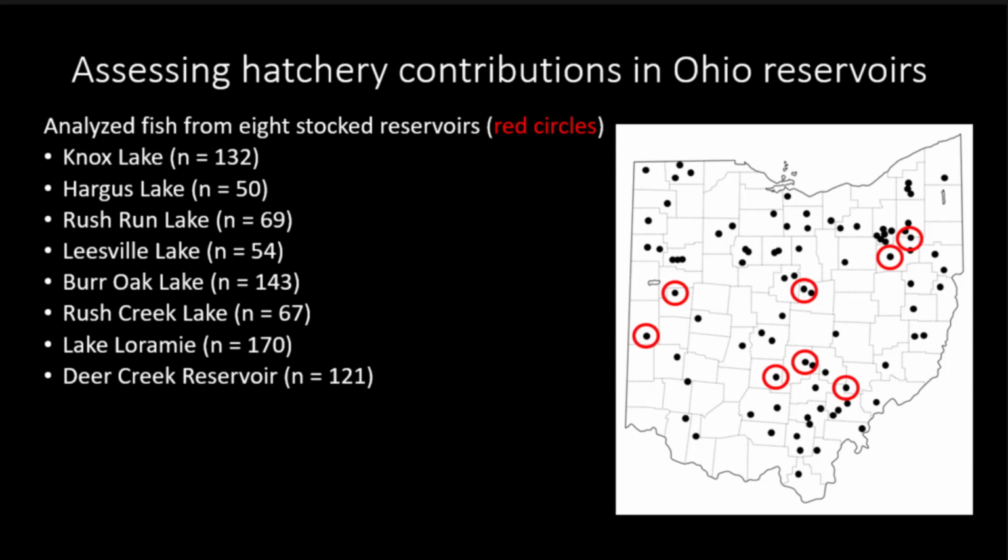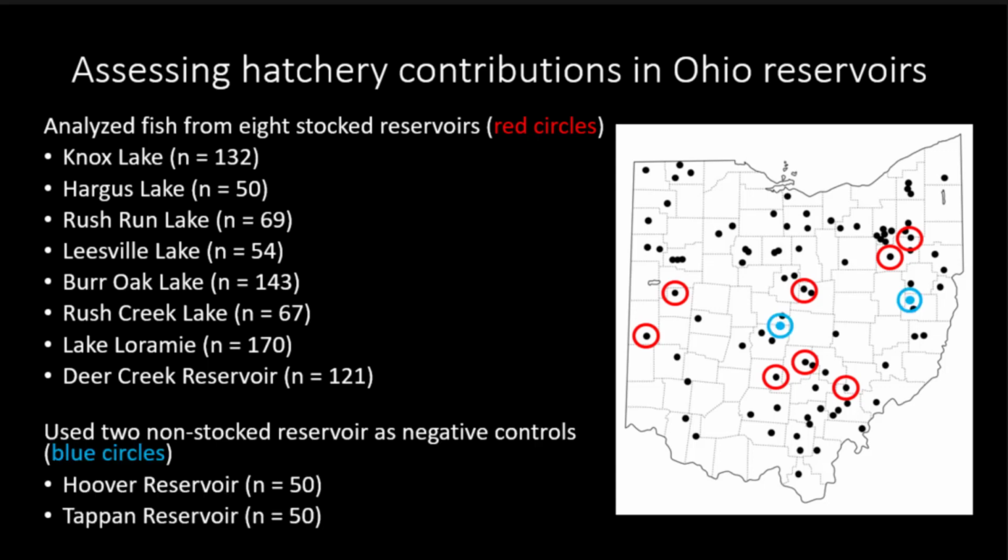So we analyzed fish from 8 different stocked reservoirs with varying sample sizes there. And then we also used 2 non-stocked reservoirs as negative controls to see if we were getting the hatchery signature in those cores from non-stocked reservoirs, to either A, understand movement, or B, understand if the method isn't working like it should.